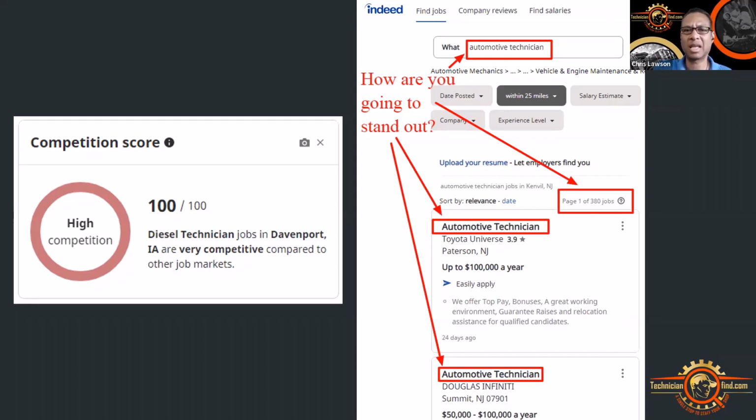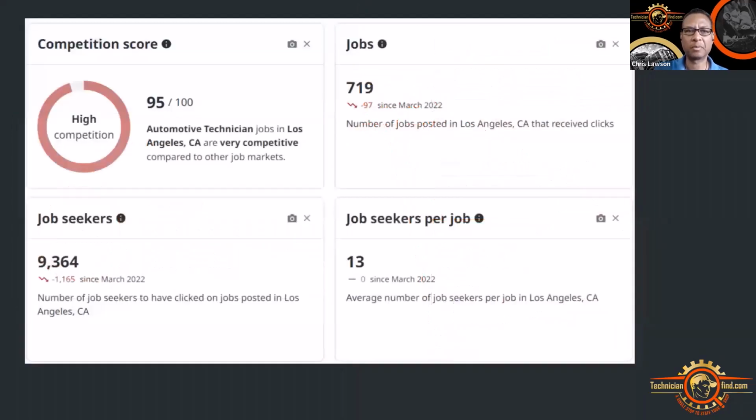There's nothing that makes them stand out. You have the salary information in there, but a lot of the salary information is repetitive as well. So they're just bland. They all look the same. There's nothing to distinguish one from the other.